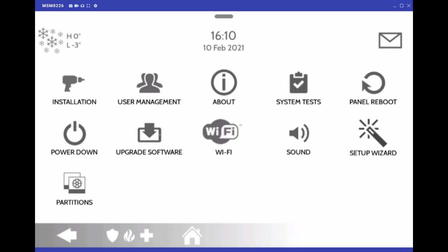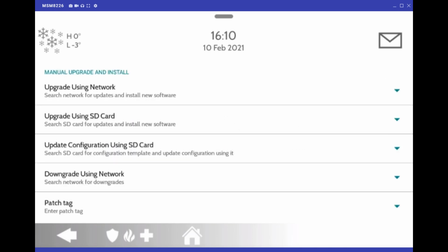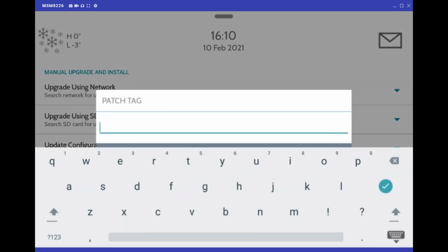I click advanced settings. At this point, your panel will ask you for a code number, and it will say enter user number. Don't enter the user number, enter the 4 ones, okay? Once you enter the 4 ones, it'll let us into this web menu page. As you can see there, it says upgrade software. So I'm going to click upgrade software, and what we're looking for is patch tag. As you can see, the 5th bar down says patch tag, okay?